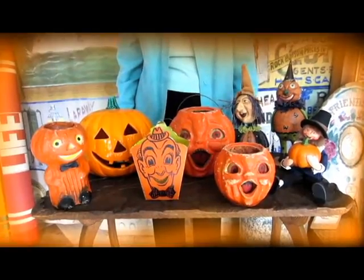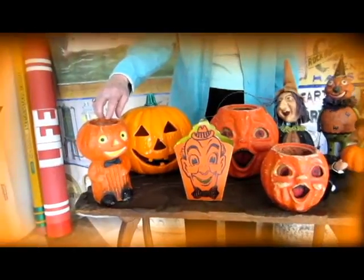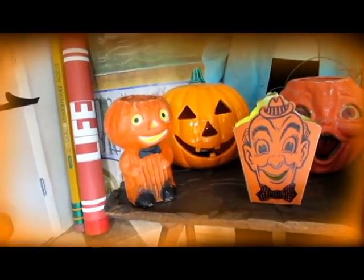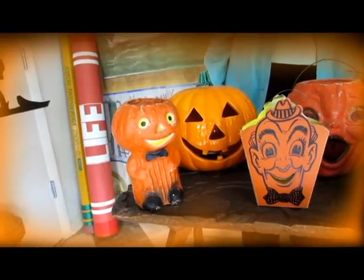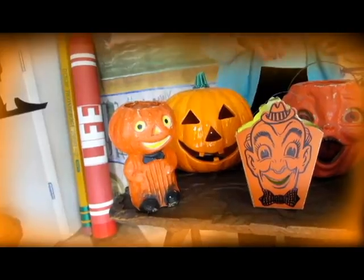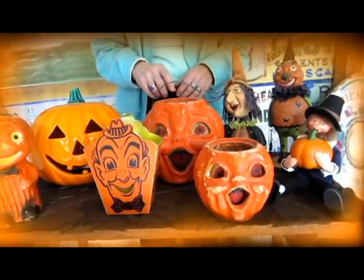The jack-o'-lanterns are, of course, the most famous. And this jack-o'-lantern I bought a number of years ago for very little money because nobody wanted a jack-o'-lantern that was made out of papier-mache. And it sells today for about $600, which I find pretty unusual. The other jack-o'-lanterns are also papier-mache. They date from before 1930.